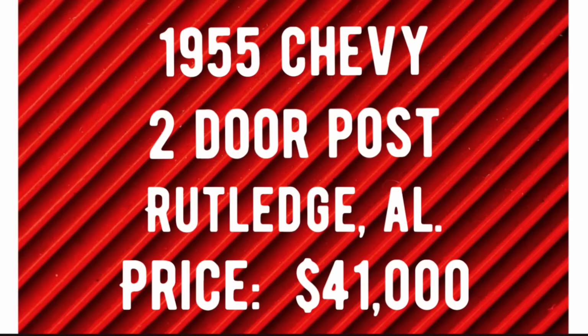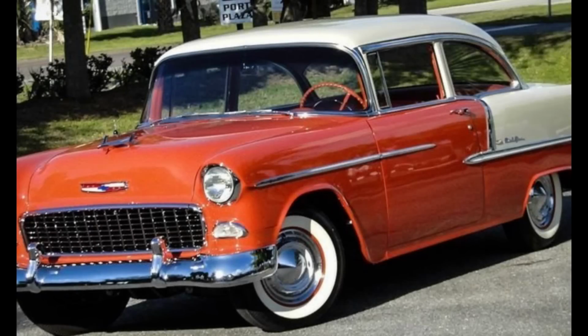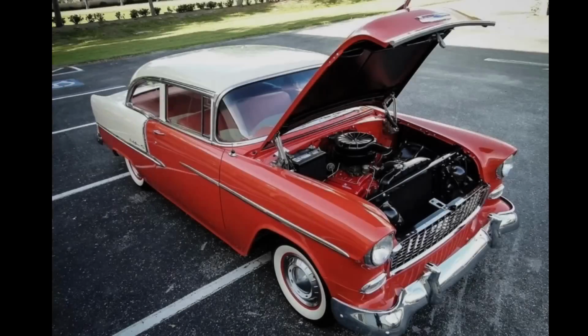Number 6. Guys, this one is a beauty. It is a 1955 Chevy 2-door post in Rutledge, Alabama, priced at $41,000. It's been driven only 237 miles since its total restoration. It has manual transmission with a red exterior, and the interior color is red. It's in excellent condition with a clean title. The seller's description is as follows.